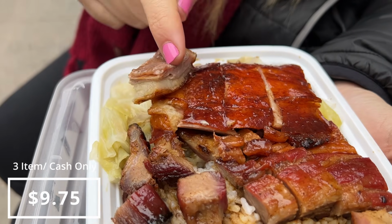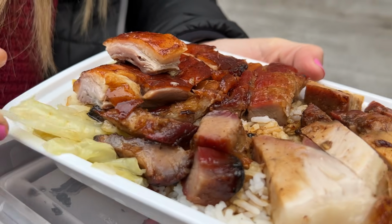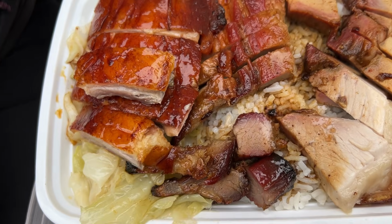One was called roast pig and one was called roast pork, and we don't really know the difference, but they both look amazing. The duck is on some cooked cabbage, and they're all doused in some delicious smelling sauce and so much rice. This bowl is freaking heavy.